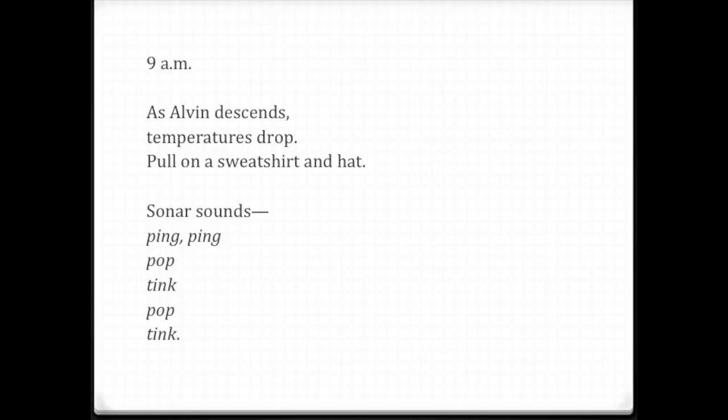She says at 9 a.m., "As Alvin descends, temperatures drop. Pull on a sweatshirt and hat. Sonar sounds: ping, ping, pop, tink, pop, tink." She doesn't just tell you that you hear the sonar. You actually, as the reader, hear that sonar. You hear the ping, ping, pop, tink, pop, tink. So what a cool way, with her voice and her choice of language, to underscore that feeling of being there and experiencing the day as an Alvin pilot.